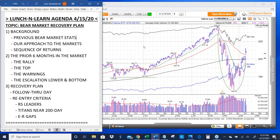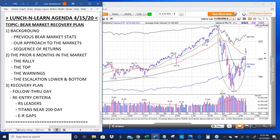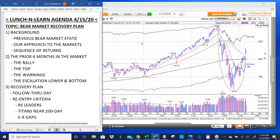And also the MTUM, that is a momentum ETF, that is outperforming double. It's down 1.5%, while the value ETF, VLUE, is down almost 4% on the day. And again, the small caps continue and mid caps continue to get wiped out. So that's it. That's a summary of the plan.